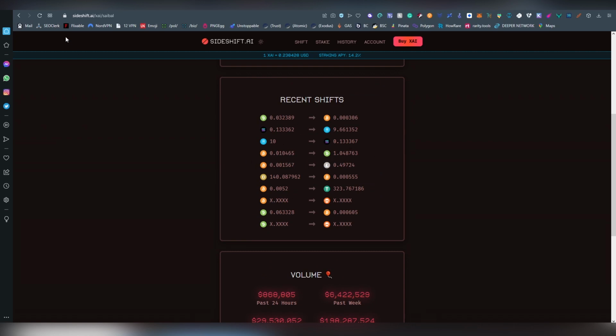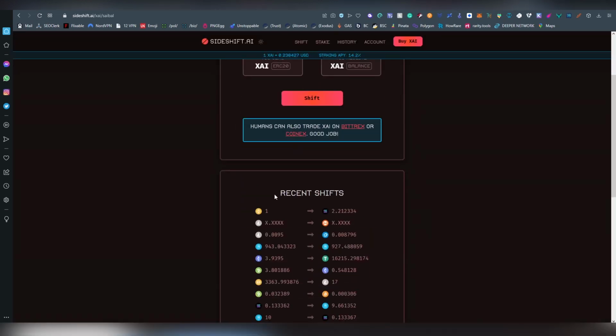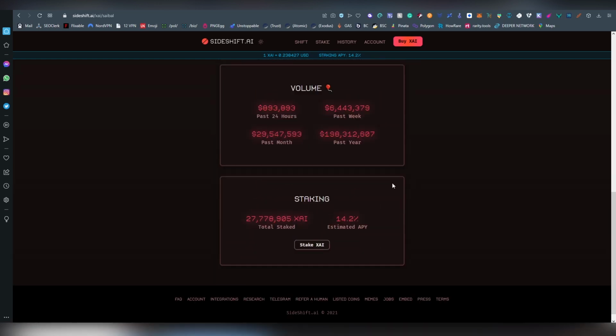Right now, the shifts are not being updated. Let's actually refresh the page and see whether the transaction has taken place. Yes, there we go. We are seeing our transaction right now. We have done the transaction. It's obviously hiding the addresses, which is good. And that's pretty much it.